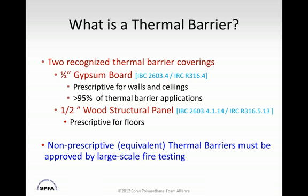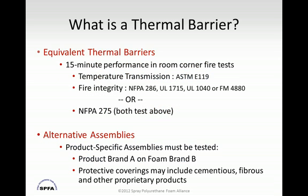In addition to that, most recently in 2012, half-inch wood structural panels was added only when used on the floor. So if you have a floor construction only, you can spray foam underneath that floor, provided that it's a half-inch thick or greater, wood structural panels, such as plywood subfloor. But again, that only applies to floors. A half-inch wood structural panel is not considered a 15-minute thermal barrier on walls and ceilings. So in addition to that, as I mentioned earlier, anything that's not one of these 2 prescriptive or equivalent thermal barriers, they must be approved by large-scale fire testing.